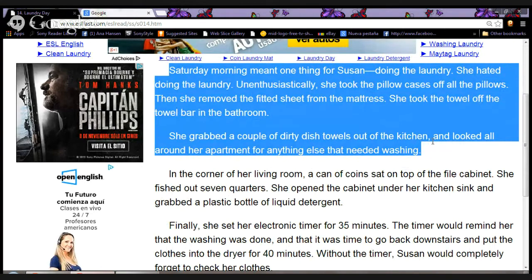Unenthusiastically, she took the pillowcases off all the pillows. Then she removed the fitted sheet from the mattress. She took the towel off the towel bar in the bathroom. She grabbed a couple of dirty dish towels out of the kitchen and looked all around her apartment for anything else that needed washing. Okay, nice job.